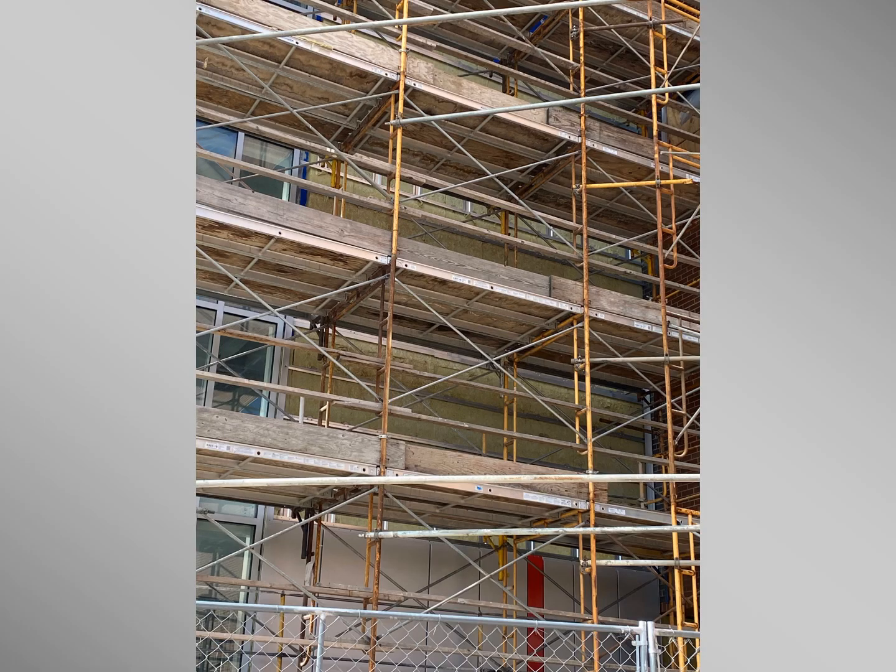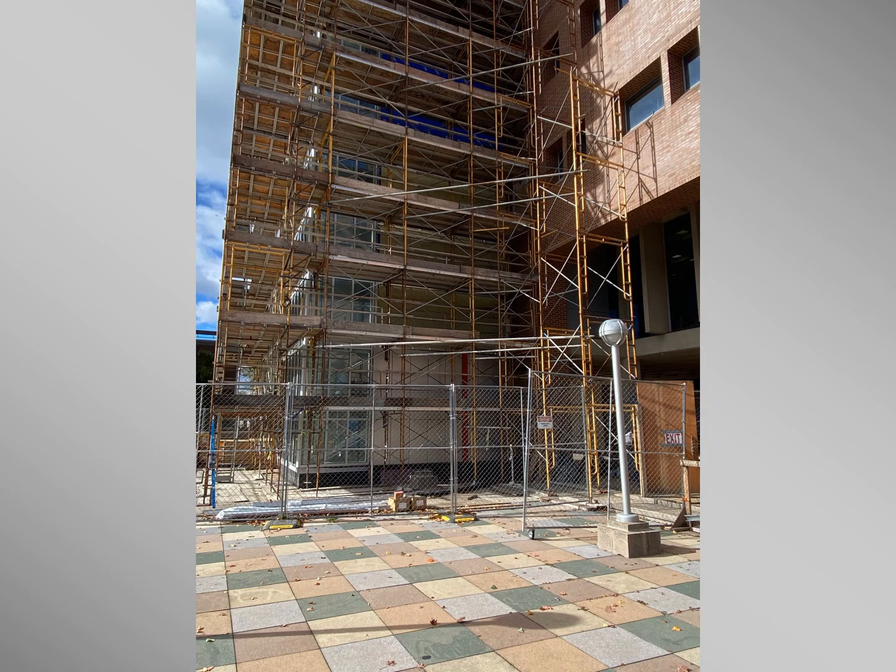This is the addition of the Homer Babbage Library at the University of Connecticut. The veneer panels are ACM. They use flat stock fastened to the hat furring to give the contractor more surfaces to attach the ACM panels. You can see the ACM panels at the bottom of the picture. This picture shows the ACM panel veneer and the cladding support system.